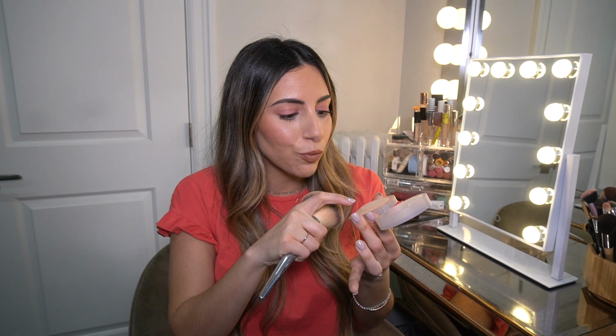This is a powder that you can literally take your brush, dig it in, apply it to your face, and it just looks so natural. It does not look cakey. It does not look crepey. It doesn't even look like you're wearing powder. And it also has really fine, I don't want to say micro glitter, but it has a sheen to it. It just makes your face look absolutely beautiful.